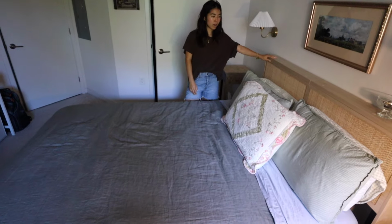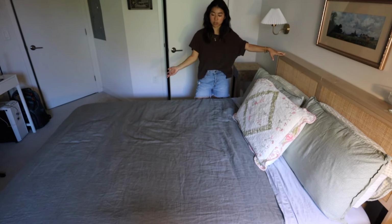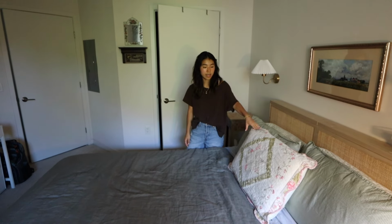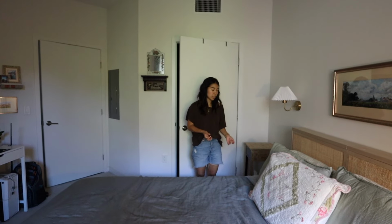All right, welcome to the bedroom. This bed was from Amazon, and the mattress and most of the bedding, and honestly it's been so comfy. These striped pillowcases were actually from IKEA though, and then this quilted one was thrifted. The bed does have under bed storage, but it's honestly not great.